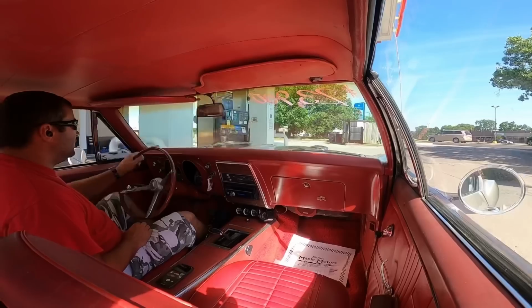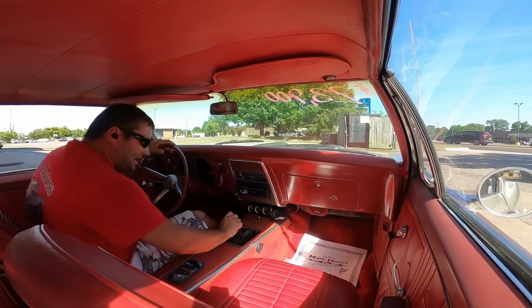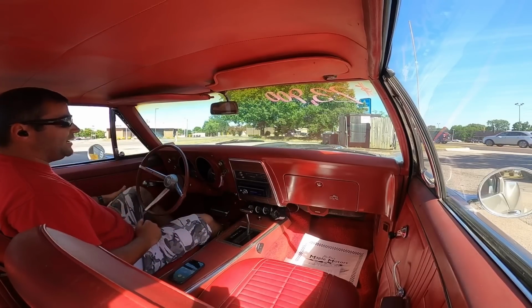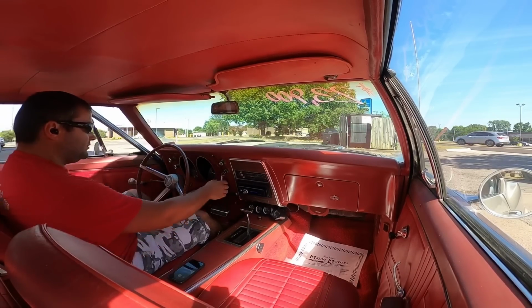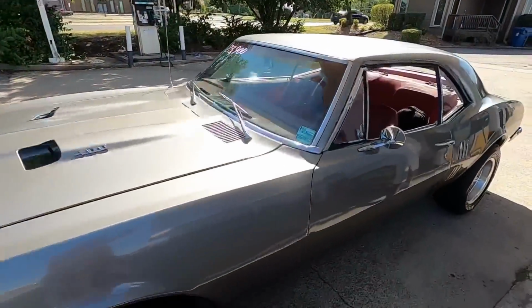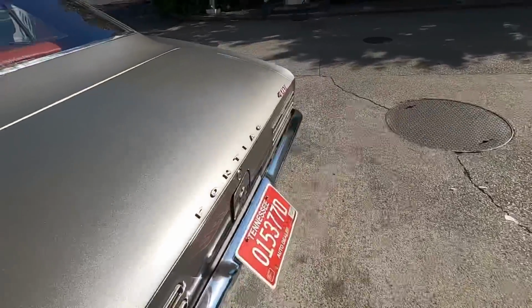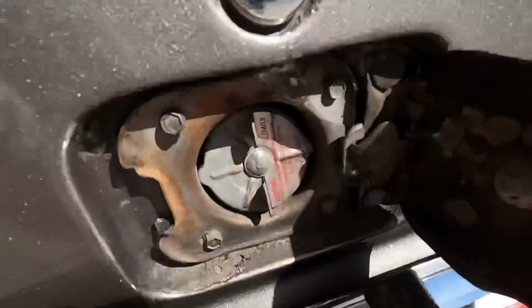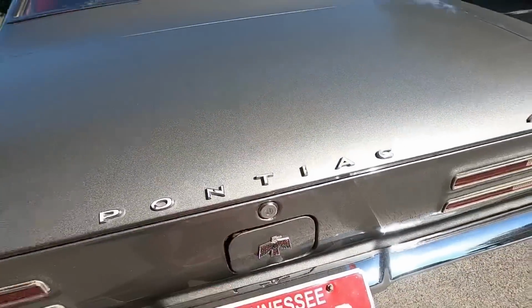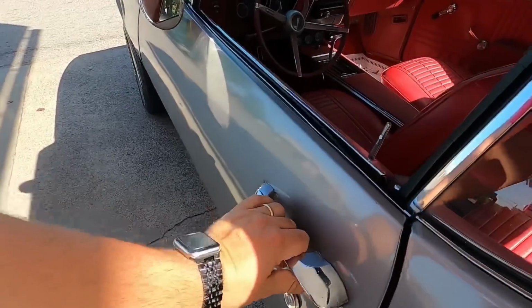Okay, made it to the gas station. We're on E. Think about it, you think that gauge works? I don't know, we're about to find out. I'll be back with you in a second. All right, $25 worth of premium fuel. Stuck it in the back here. Open the door. There's your cap. Let's check the gauge. I'm gonna hit the road.